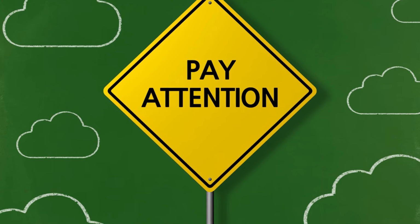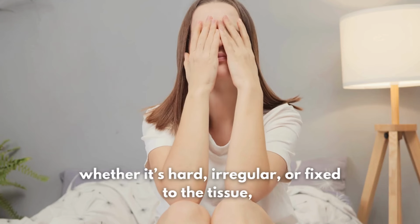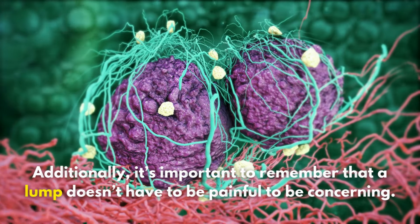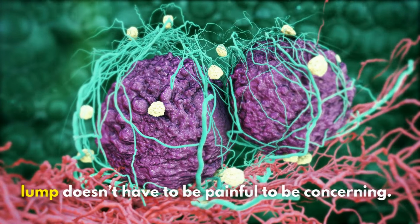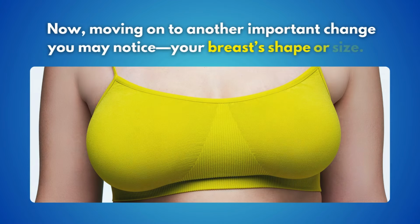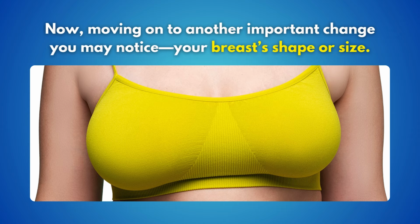Pay attention to how the lump feels, whether it's hard, irregular, or fixed to the tissue, which might require more investigation. Additionally, it's important to remember that a lump doesn't have to be painful to be concerning. Even painless lumps could be a warning sign. Now, moving on to another important change you may notice, your breast shape or size.